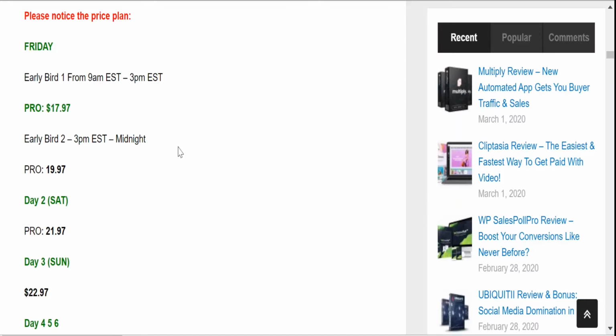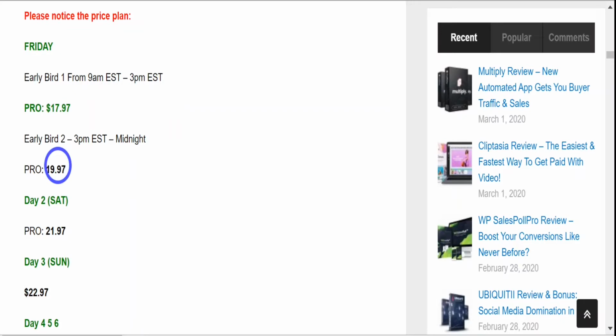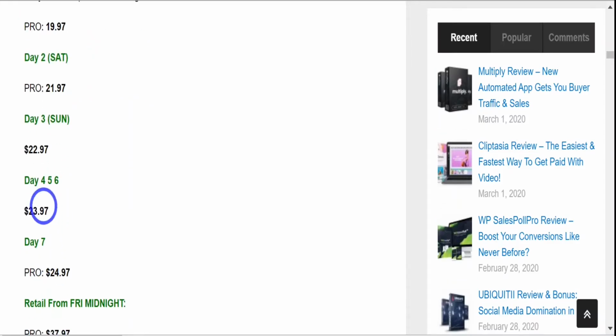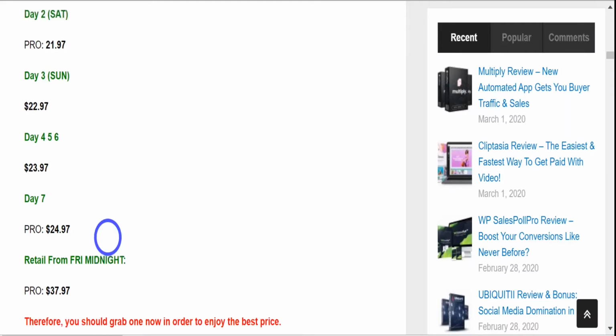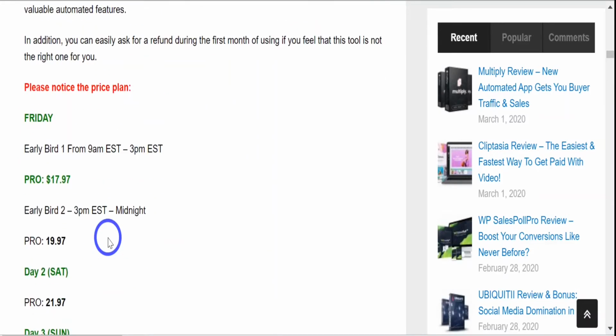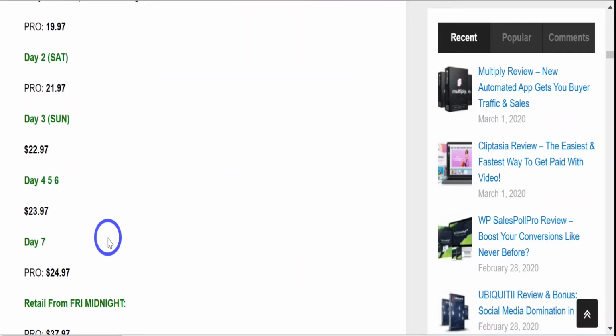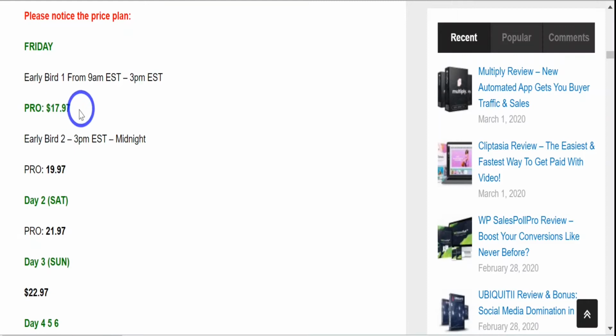You'll notice that like here it says early bird price is $17.97. Then the next day it goes to $19.97, and then it goes to $21.97, $22.97, $23.97, $24.97, and then after that it goes to $37.97. Many times I've missed that window and felt cheated because I ended up paying $20 more for something that I really wanted or needed. That's just one way you can get a discount.